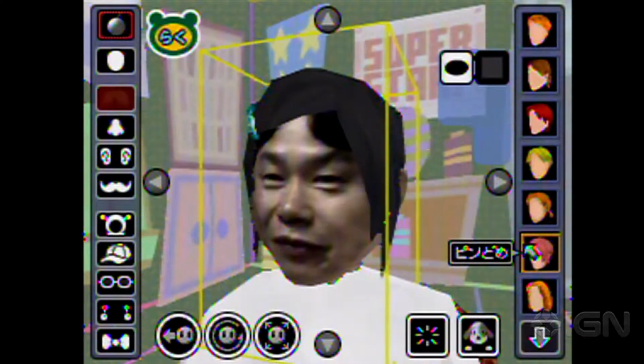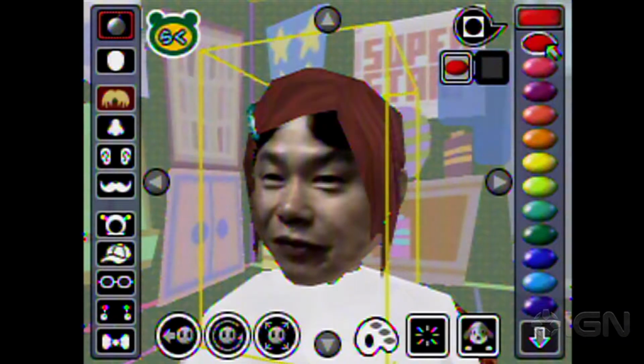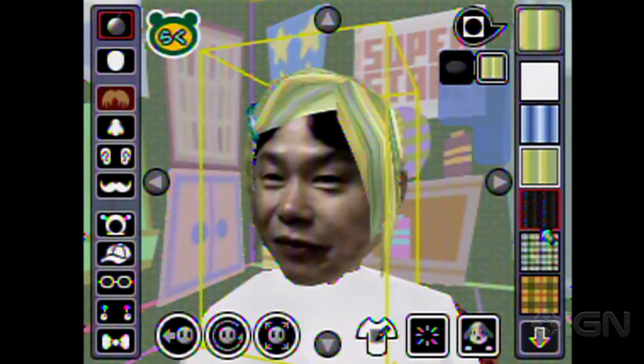You can do all sorts of stuff. You can change the hair color. The interface, by the way, they also sold a mouse for it. You got the mouse with it too. Yeah, so that would feel a lot more natural. It was a little bit controller, more usable with a mouse than with this. You can even do textures.